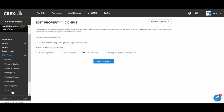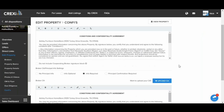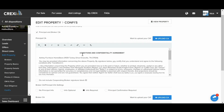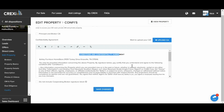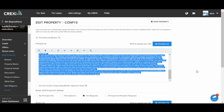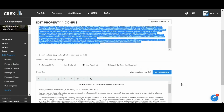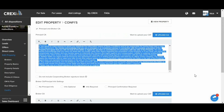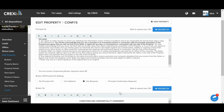And then lastly, confidentiality agreements. This is where you either copy and paste or drag and drop your own CA. These individuals have their own uploaded, or you could upload as a PDF. If you left this blank, it would default to Crexi CA. You do have the capability to just have what I like to call a blanket CA for both principals and brokers. But once I click this principal and broker CA button, I now have the capability to drop in the language for both brokers and principals. Once again, you could upload your own or have Crexi's uploaded here.